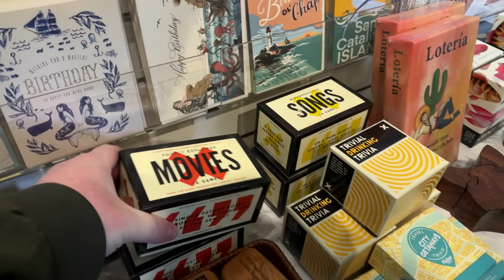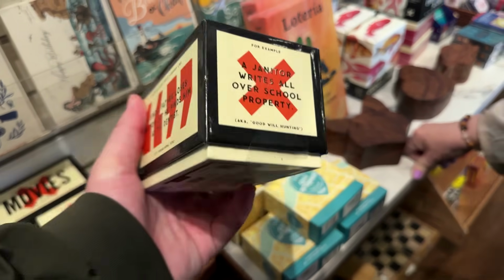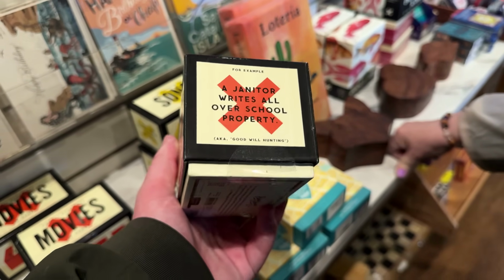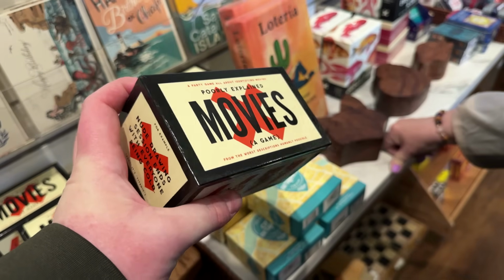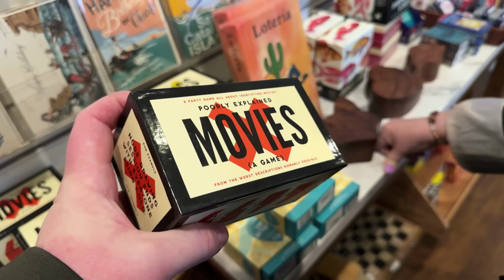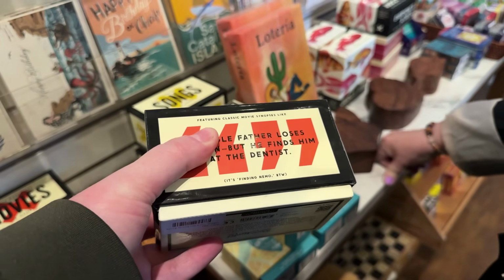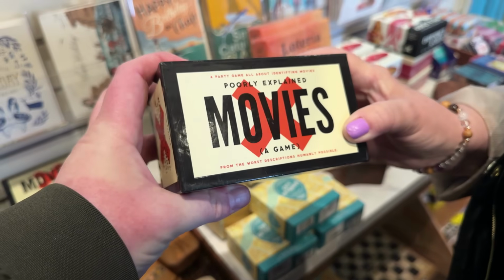What is this? This is hysterical. I've seen this before. Yes. Poorly explained movies, a game. Oh, my goodness. A janitor writes all over school property. Goodwill Hunting. That's pretty funny. Oh. What do you say? We get this. Yeah. And we should pull some of these cards out during our next live and have fun with everyone. Oh, we could do it during every live. Yeah. Just a couple. Yeah. I think we're going to get this. This is so fun. Stay tuned. You're going to see this again soon. What else would a director buy?